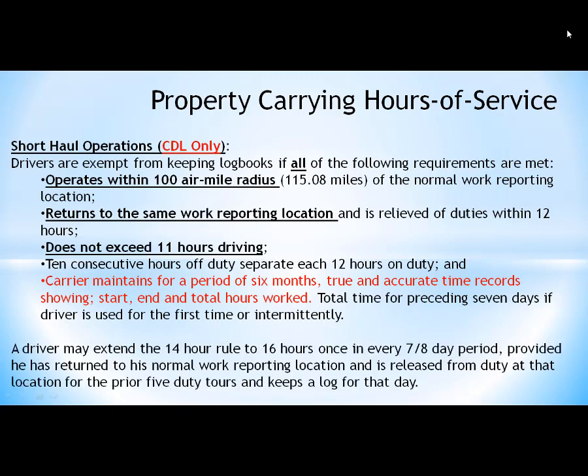A driver may extend the 14-hour rule to 16 hours once in every 7 to 8 day period, provided he has returned to his normal work reporting location and is released from duty at that location for the prior 5 duty tours and keeps a log for that day.